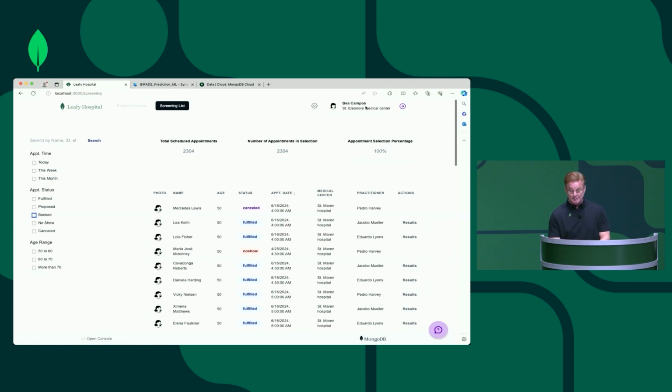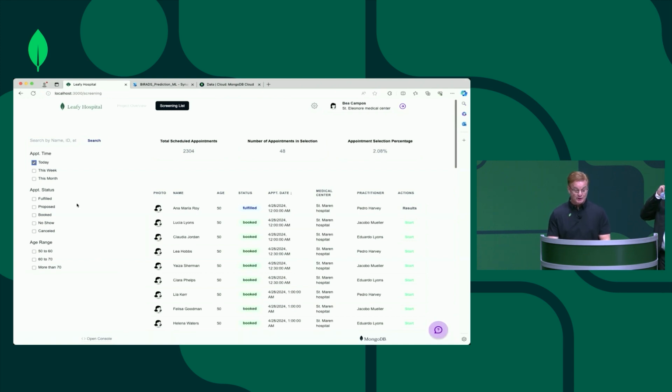This is a B campus, so we have it filtered by B campus. In fact, we're using Atlas Search for this filtering. We can choose whatever radiologist and what patients they're going to be seeing. We're going to look at today's appointments, and specifically, we want to filter on appointments that have been booked but not fulfilled. So we're just going to click the booked feature. Now we've filtered, and we're going to select a patient. We're going to select Lucia, and we're going to walk her through a screening process.